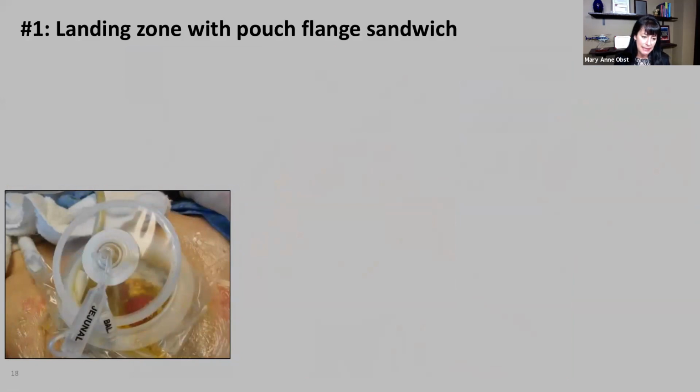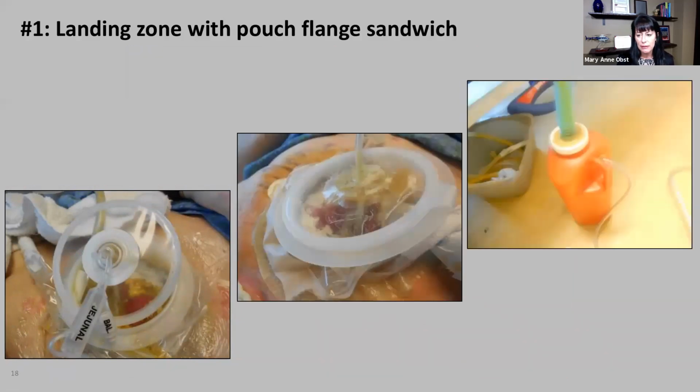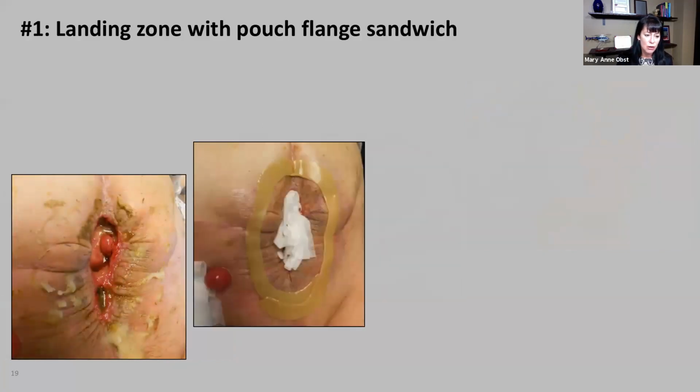We're doing fistula lysis for this patient, so I'm running her feeding tube through the top of the pouching system, sealing the pouch down. And then this is our high output canister that I'm gonna show you how to make at your facility if you want to at the end of this presentation. Again, another landing zone, kind of a crinkled up landing zone with lots of wrinkles.